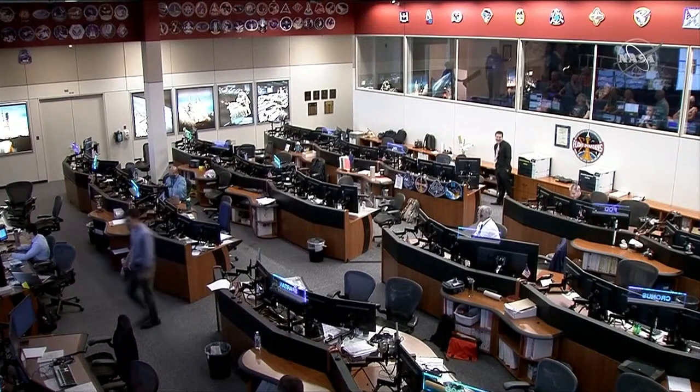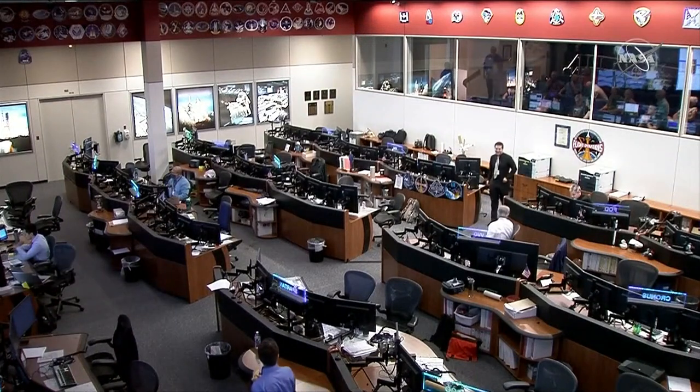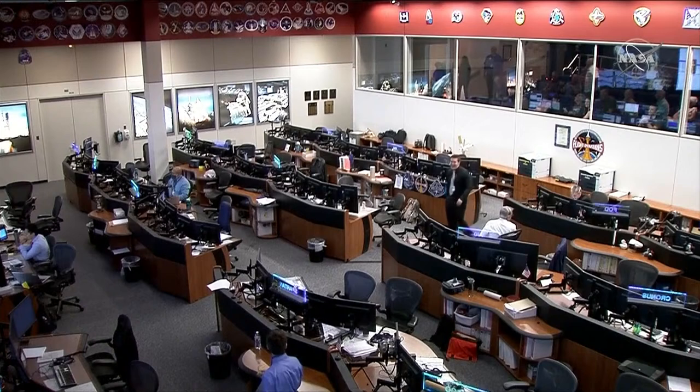Crew-5 is not the only thing headed to station. That's right, we have critical science and investigations headed up with the crew.